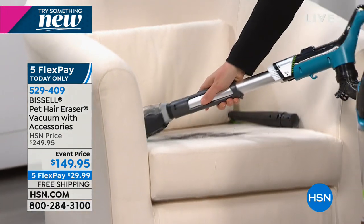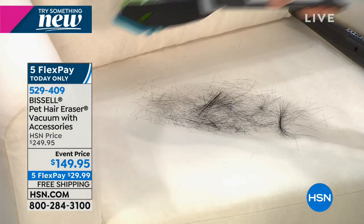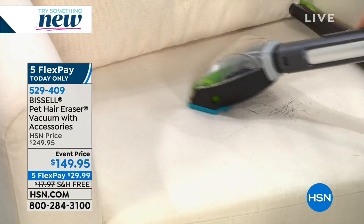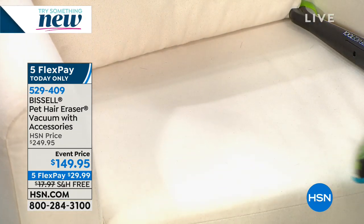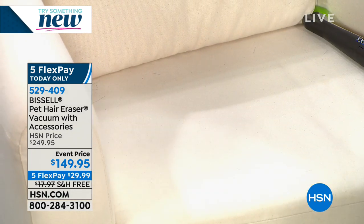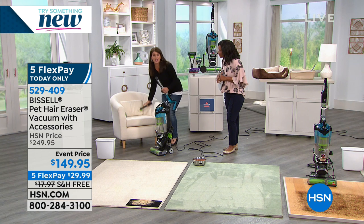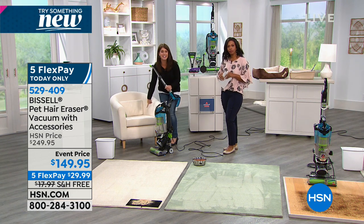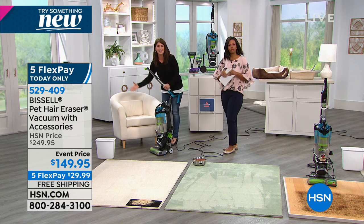Okay, and look, so when you're looking at the chair, that's where, you know, your dog maybe camps out. That's his spot or her spot. Look at that. All that hair is gone. Did you see how fast? There's nothing left behind. And I love the fact that we want to show you here on the lightest kind of chair that we have with dark black pet hair to show you there's nothing left behind. You're not going to go over it. It's not going to get stuck.